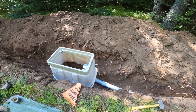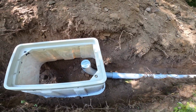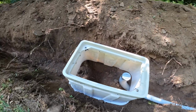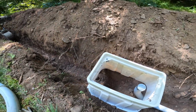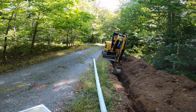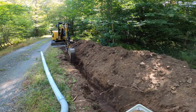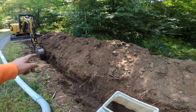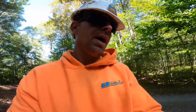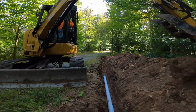We got our pull box all in. We ended up using 90s rather than 45s. Worked out better. Now I still have to put this one in here. I already have it all together. It's about 15 feet in length, and what Ed's gonna do is dig out 20 feet and then he'll backfill this pipe here. That way when I'm going to push against it by myself, it doesn't want to move and the 90 doesn't want to spin.